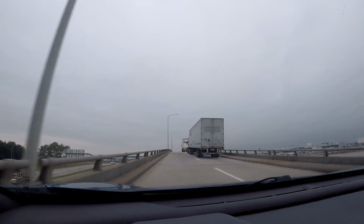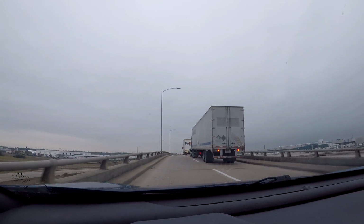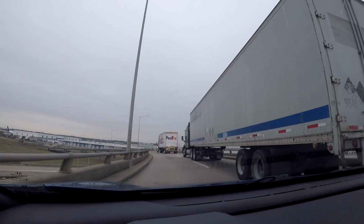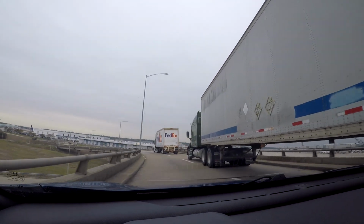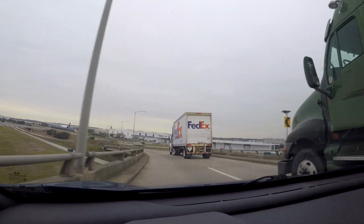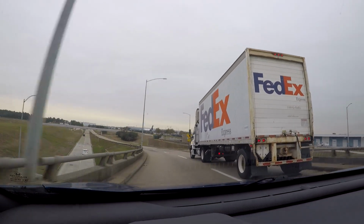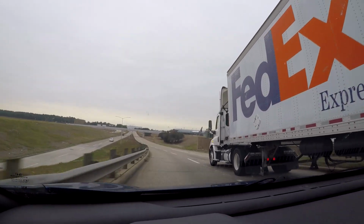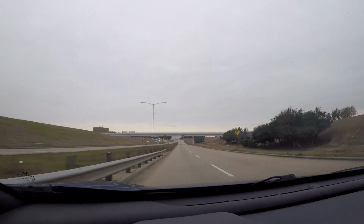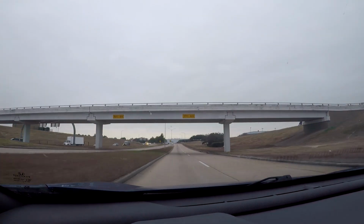We'll just go with the flow of traffic, even though the flow of traffic is going a little bit slower, so I better slow down with video by exiting toward Beltway 8.